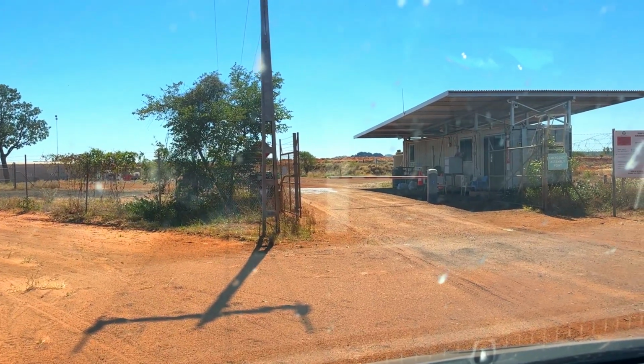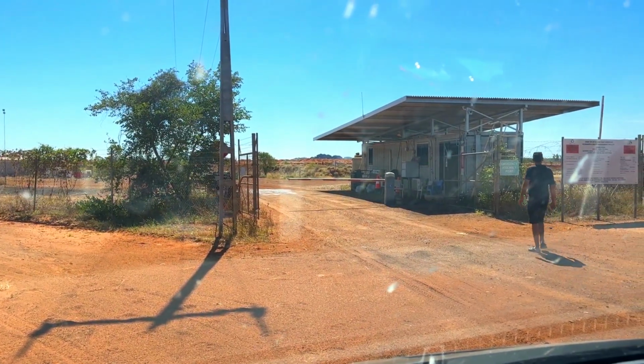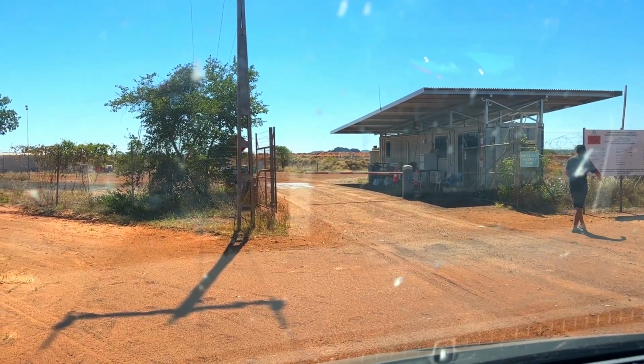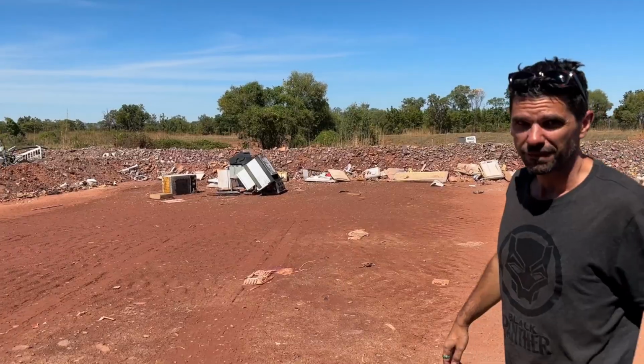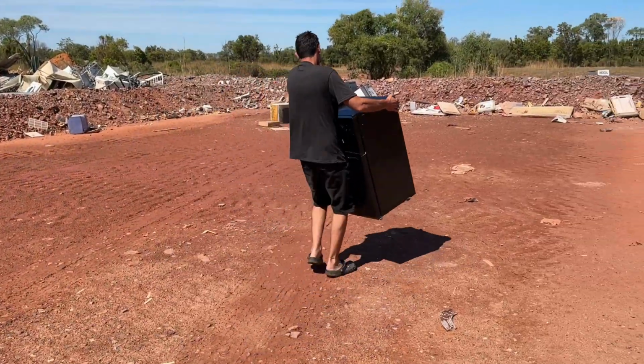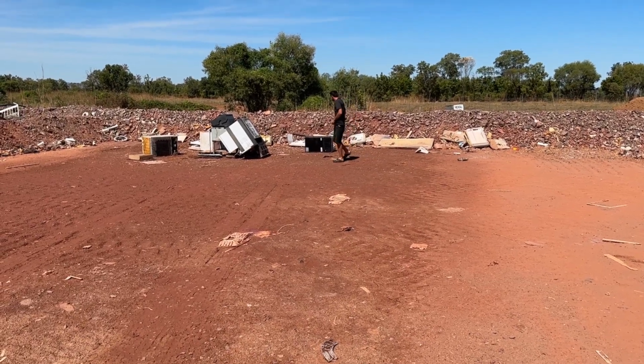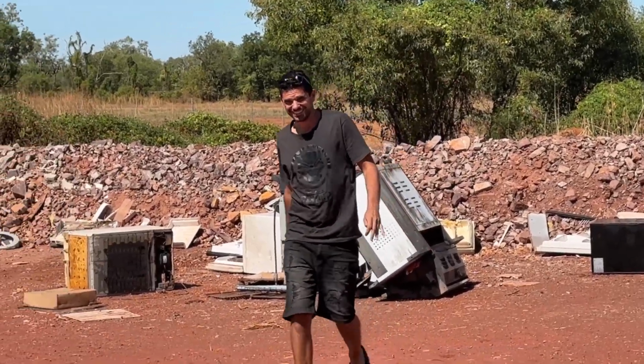So as you do on a normal road trip, you visit the waste facility area of a town. We're on our way to Kununurra, and we have to get rid of our dead fridge. Careful, black fridge. You served us well, kind of. Not really, it was only a couple of months full time. Not so well then. No, not so well. Goodbye, hunk of junk. That's a bit of an overkill.